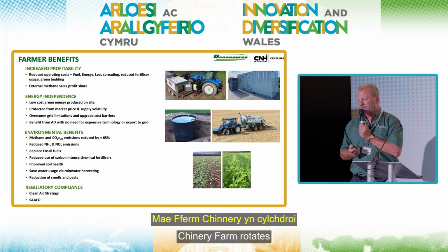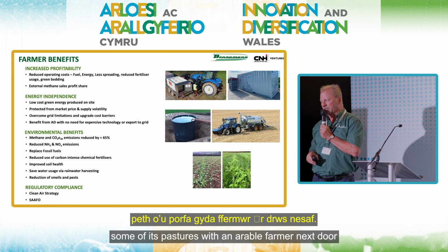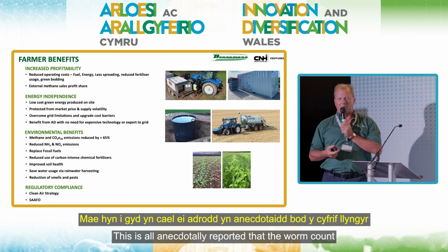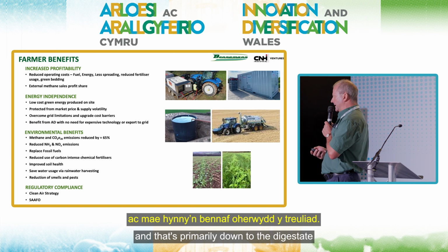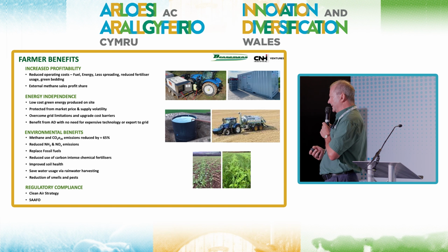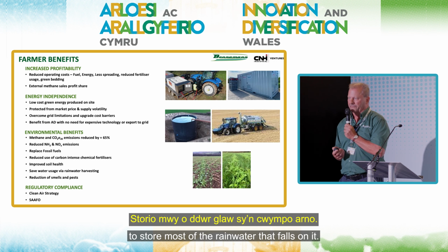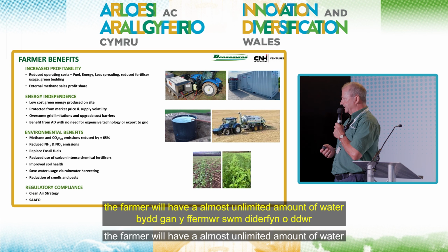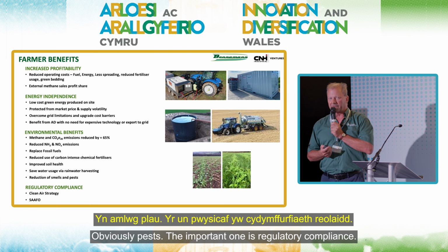soil health. Trineri Farm rotates some of its pastures with an arable farmer next door, and the arable farmer has anecdotally reported that the worm count has gone through the roof in that field, and that's primarily down to the digestate, we believe. The new lagoon cover will be able to store most of the rainwater that falls on it. So during the summer when it's dry, the farmer will have an almost unlimited amount of water that he can use. Another important one is regulatory compliance.